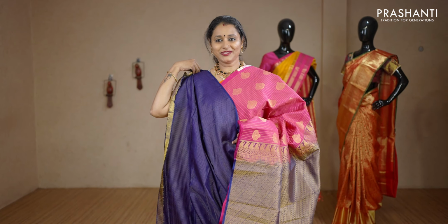This one is a silk cotton sari, candy pink and black with traditionally woven korvai borders on either sides. The body has got small zari woven buttas running throughout the sari with a contrast pallu in black, that's the pallu, and this has got a plain black blouse, priced at 5,450.